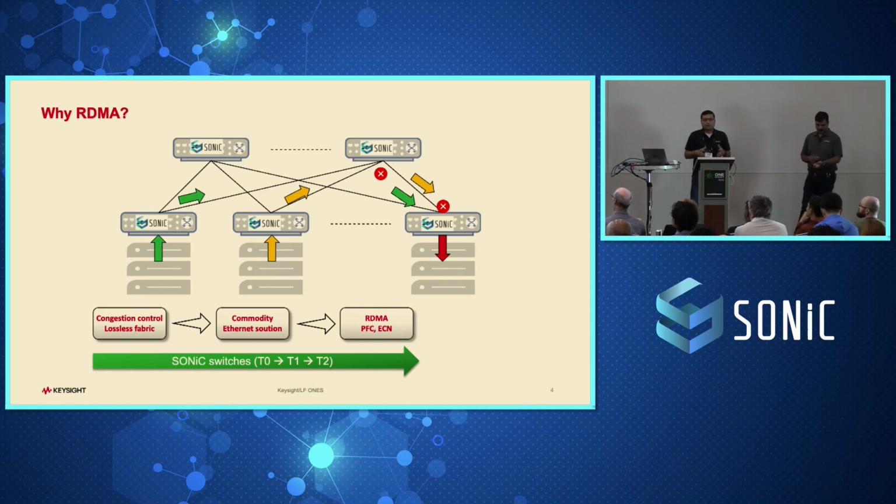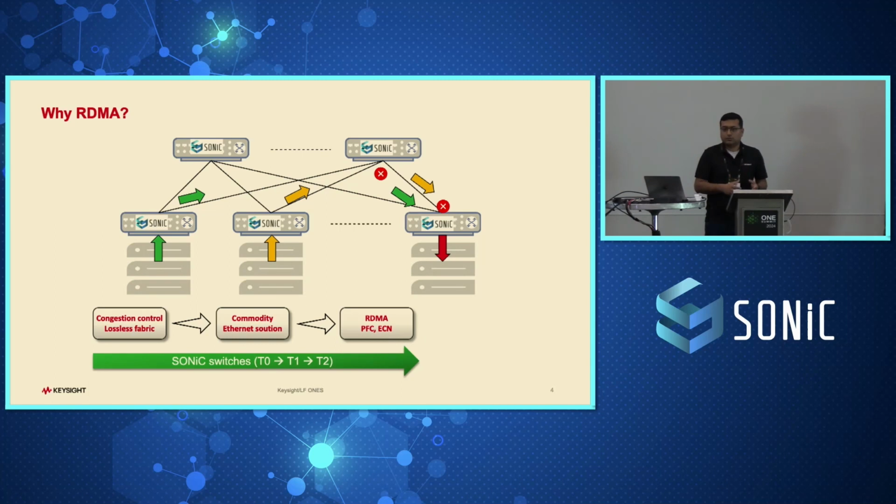As far as RDMA is concerned, we all know the main motivation of enabling RDMA on Sonic is to have congestion control, having a lossless fabric. And we wanted to do it through a commodity Ethernet solution. We know there are other competing solutions to prevent congestion in a data center, but doing it through commodity Ethernet enables us to expand a lot. The main couple of things that we have been testing so far in the RDMA area are PFC, the Priority Flow Control, and ECN. And we're also going to talk about how we have tested PFC Watchdog.